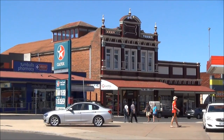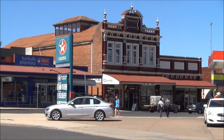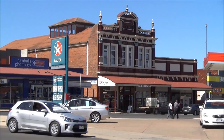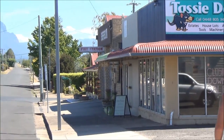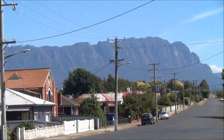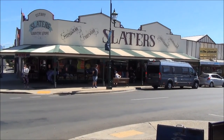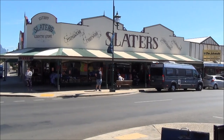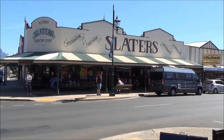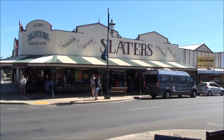Oh, we went through Railton, saw all the topiary, photographed all the topiary. We're in Sheffield now. That's the shop Slaters that couldn't be persuaded to join G.J. Coles.